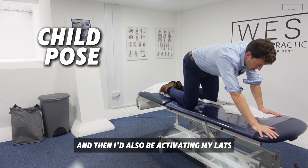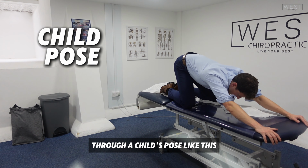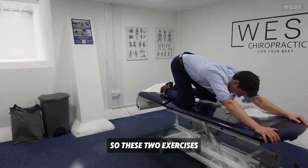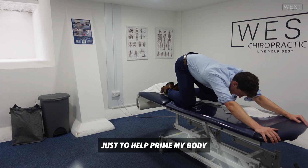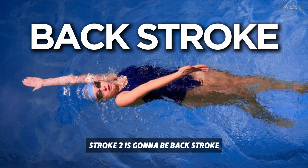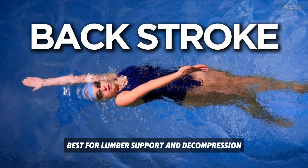And then I'd also be activating my lats through a child's pose like this, just rocking from side to side. So these 3 exercises shouldn't take longer than 3 minutes, just to help prime my body before we're getting in the pool. Stroke 2 is going to be backstroke, best for lumbar support and decompression.